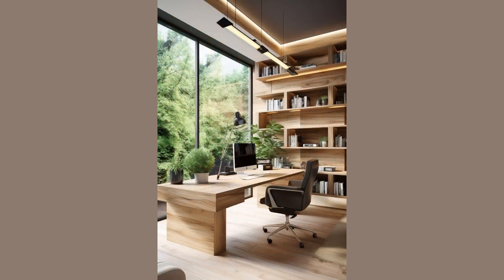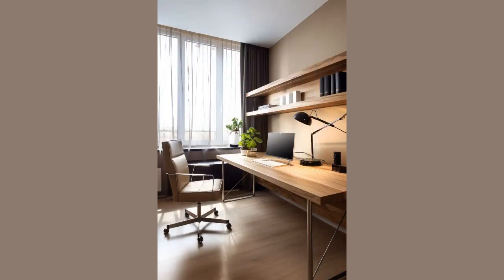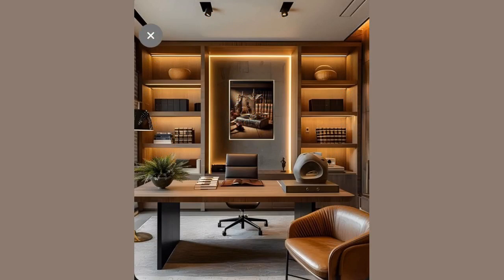Open-concept workspaces can also benefit from wooden partitions. Instead of traditional cubicles, wooden dividers made from slats or panels create a sense of separation while maintaining an open, airy feel. These partitions can be movable or built-in, offering flexibility in office layout without sacrificing style.